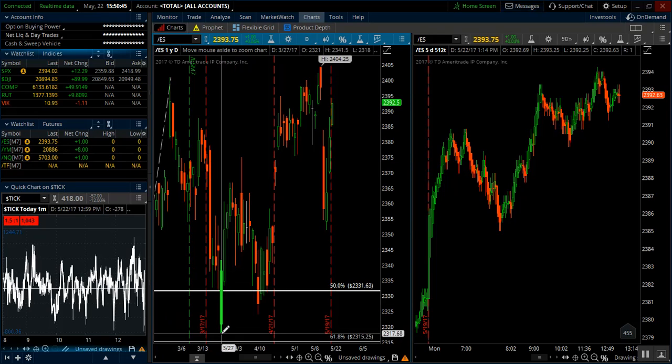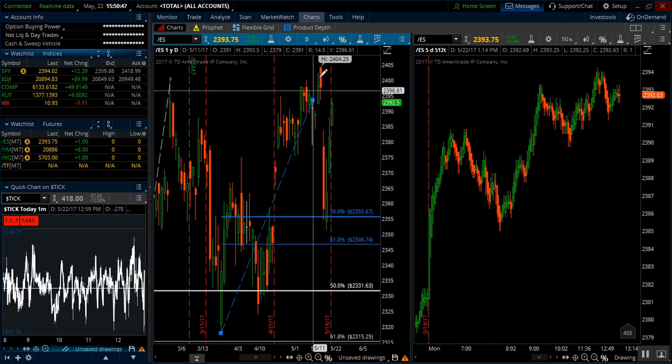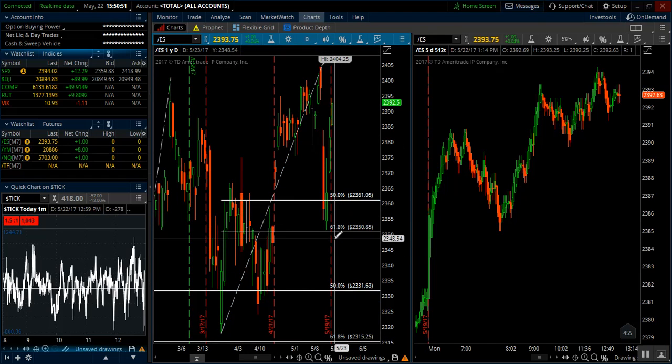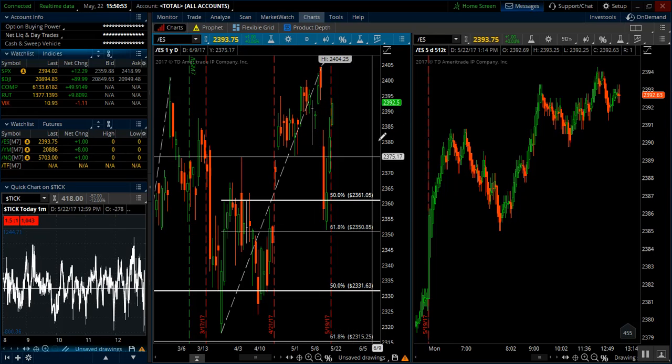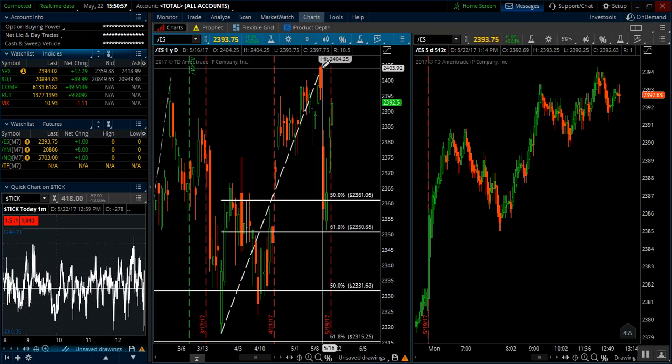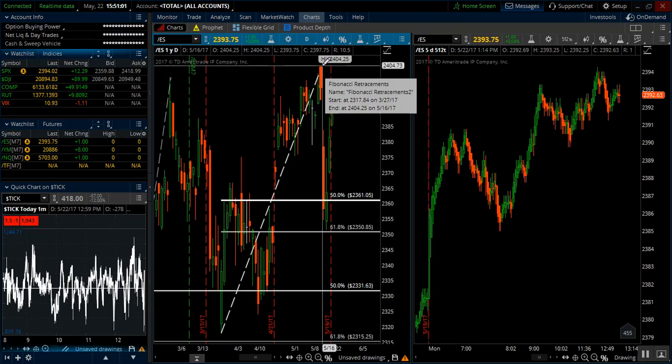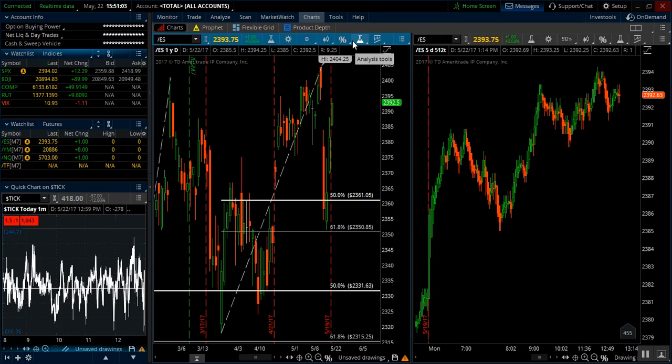If we pull from lows to highs, we can see that the market did hold its 61.8 long, but as we move forward, unless we can break the 24.0425s on the ES, essentially if we can break highs and accelerate through highs, then a rollover and more serious decline is highly likely.